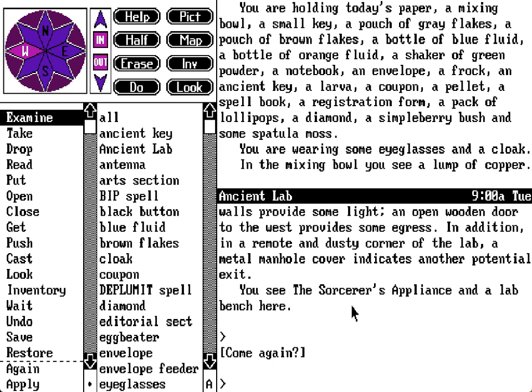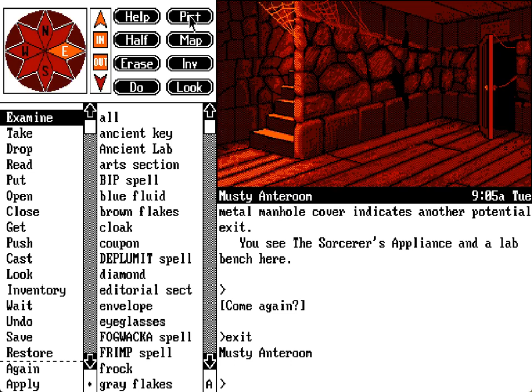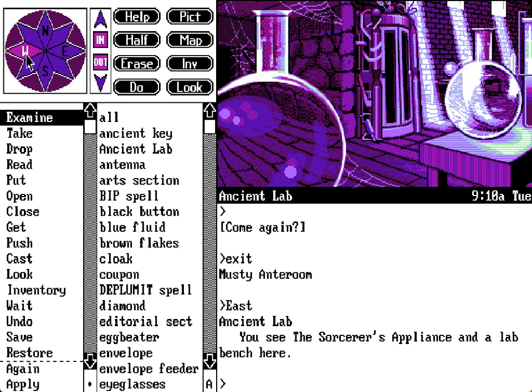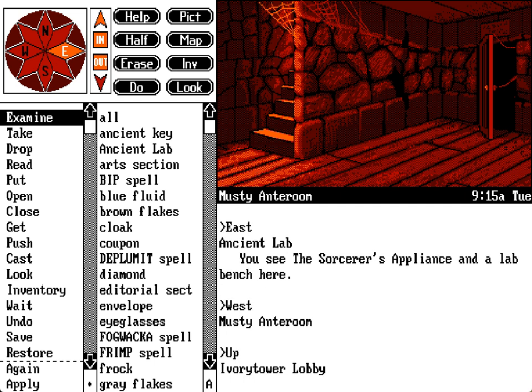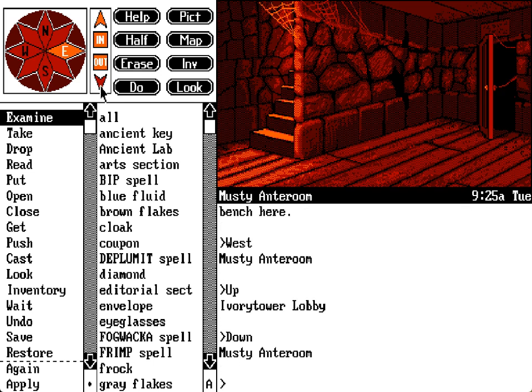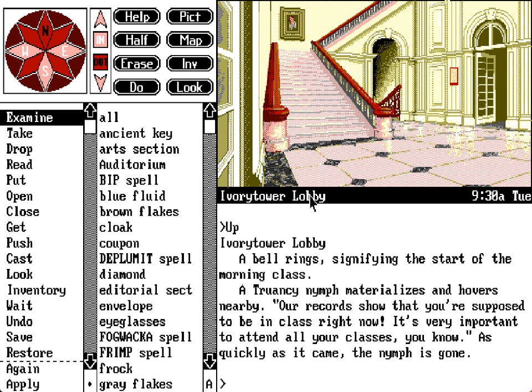Holy shit, what do we do now? Let's go ahead and let's get our picture back here. Ancient lab. All right, so let's head west, and then we can head up. I gotta get my bearings back here. It's 9:30 a.m. on a Tuesday. Club blowing up on a Tuesday.